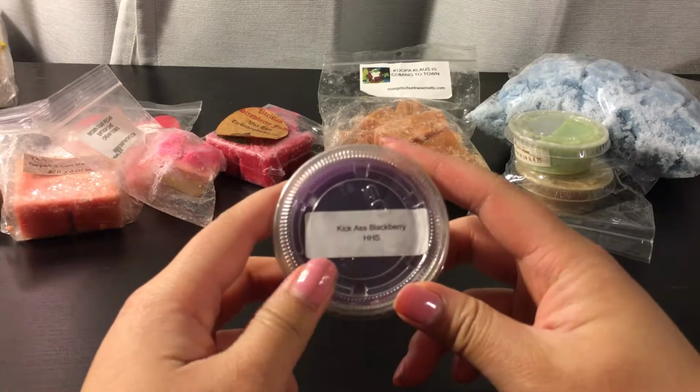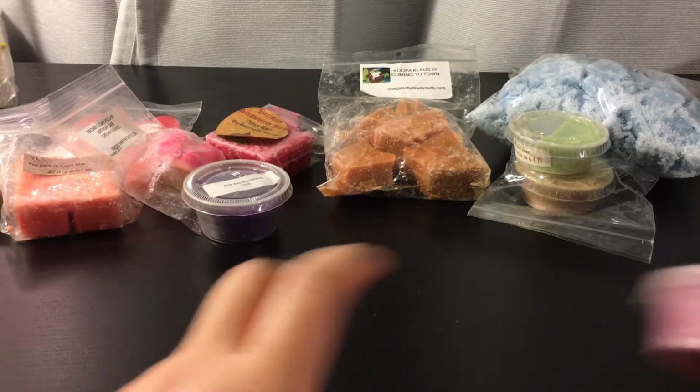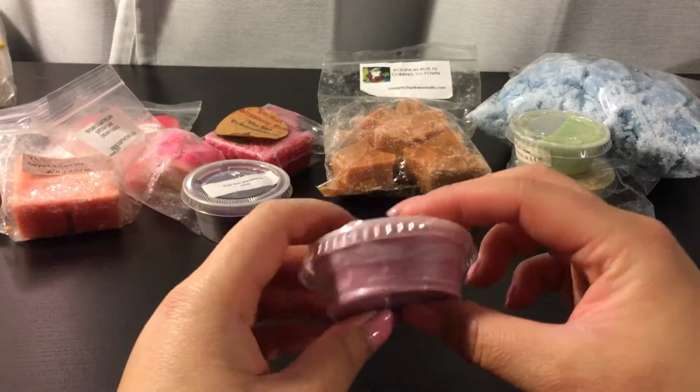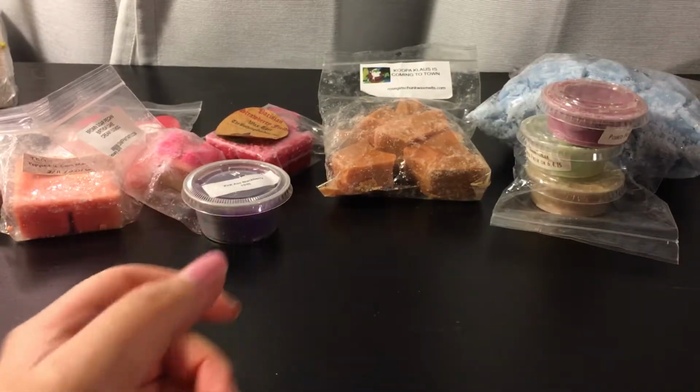Then I have Haley's Heavenly Scents Kick-Ass Blackberry. We have The Blob, also from VCS. There's no scent description of that one. These are all kind of fruitier blends, though.